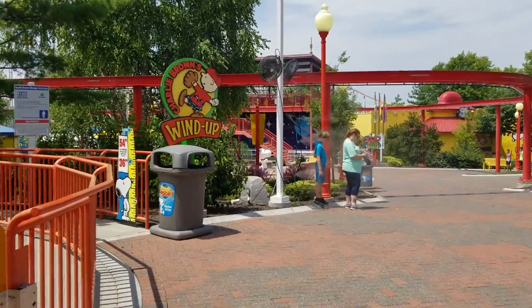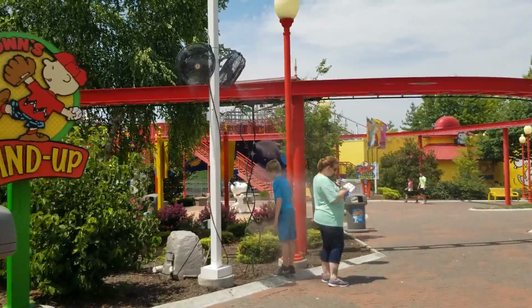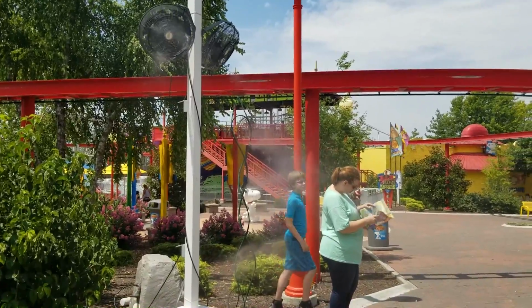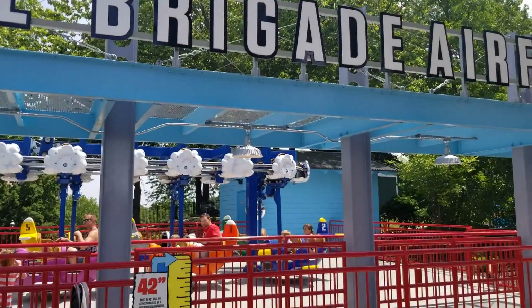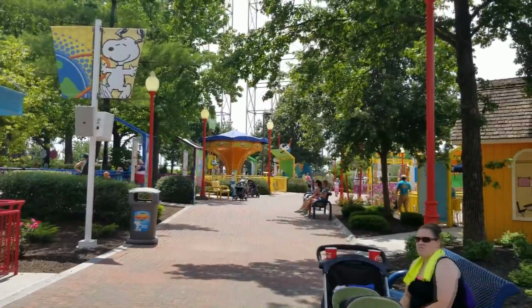Uh-oh, I just found something that I wasn't sure exists in the parks. Misters and fans. I have seen one other mister fan in the park, but it hadn't worked. But hey, there is a space to cool off. This end, of course, there's a lot more rides down here too. All sorts of different kiddie rides and things. So awesome place for the kids.